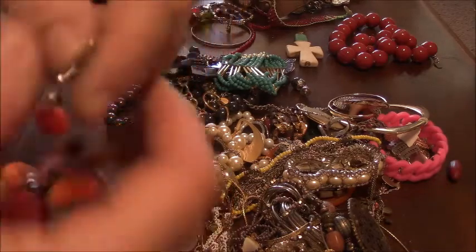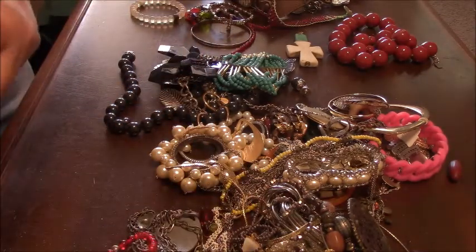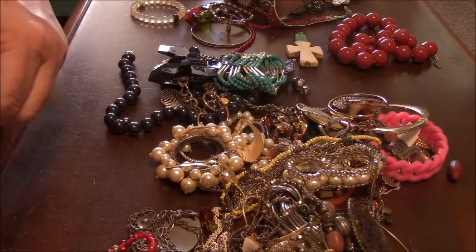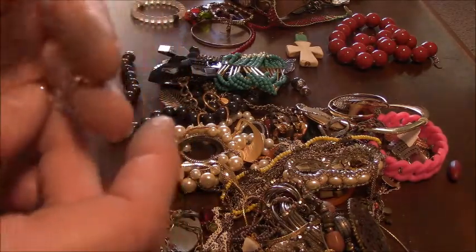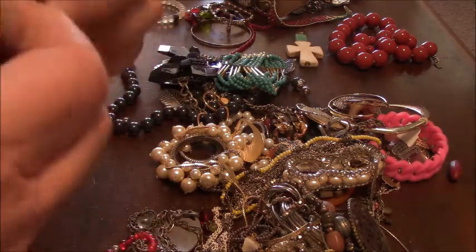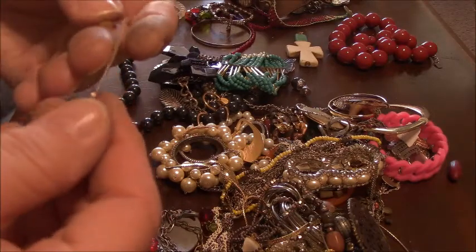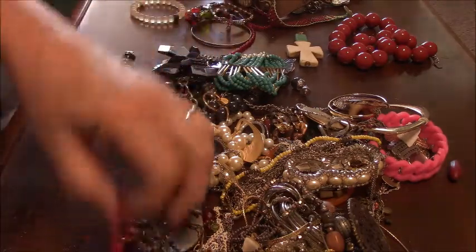Very different. Here's the other one. Alright, a little piece of chain that broke off of something. Oh no, that's an earring. Okay, it's an earring that just has these three. And stuff like this can sometimes be silver, so we'll definitely test that.